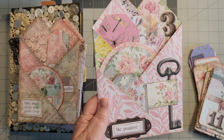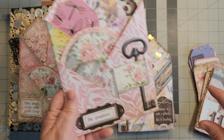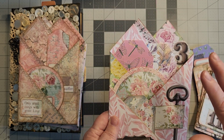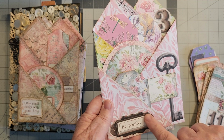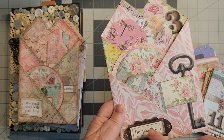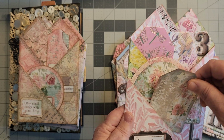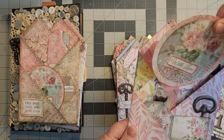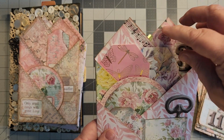I hope they do. I had this other kit that was Laces and Roses from Stamperia. And that's what you'll see here with all these dark browns because it was a wooden look. You had numbers and keys and these pieces on one. So I was using it to my heart's content and trying to use it all up. Another one of those rounds has "with you" on it.